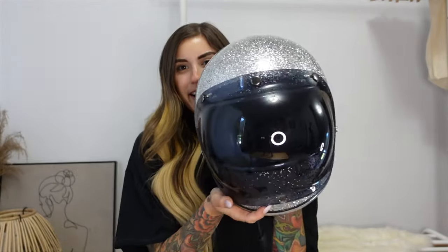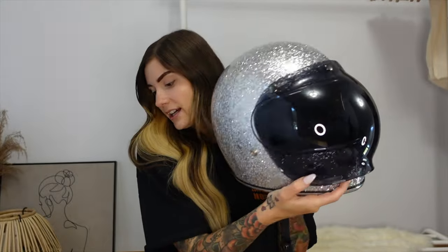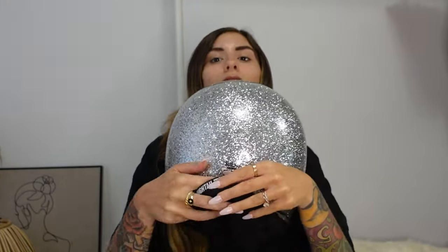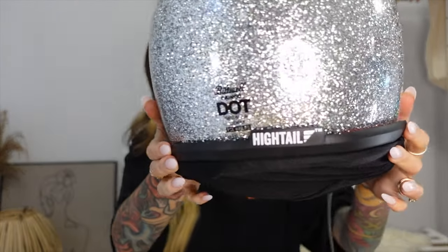So let me get my helmet. This is my riding helmet. I love it. It's absolutely perfect. But basically, this little guy is going to go on the back of it. How am I gonna do this? Okay, I'm trying to hold it with my chin. But it goes on the bottom, just like this. And then I don't have to braid my hair. Once I take my helmet off my head, my hair just falls beautifully right out of the bottom of it.